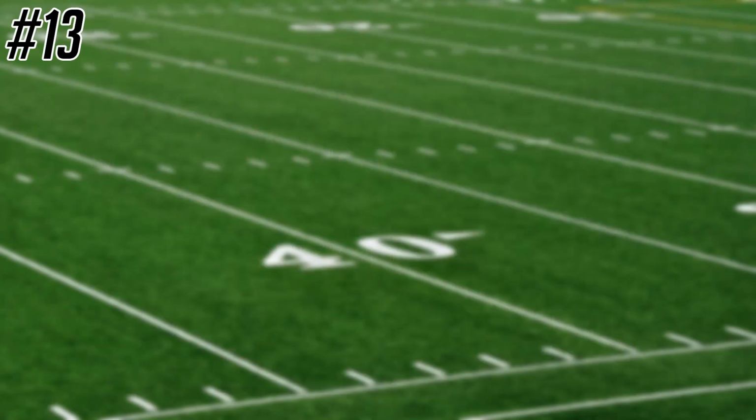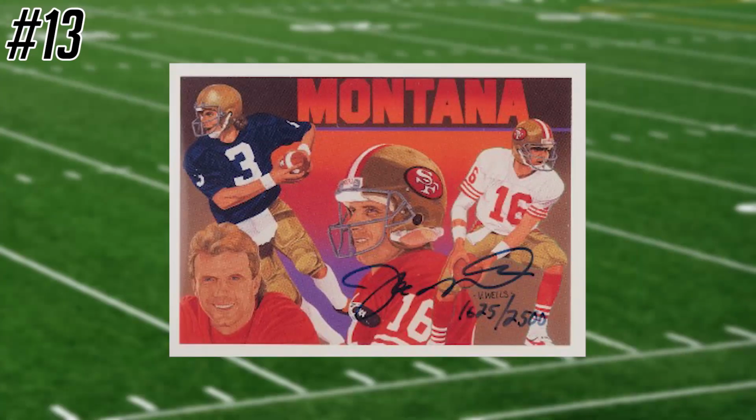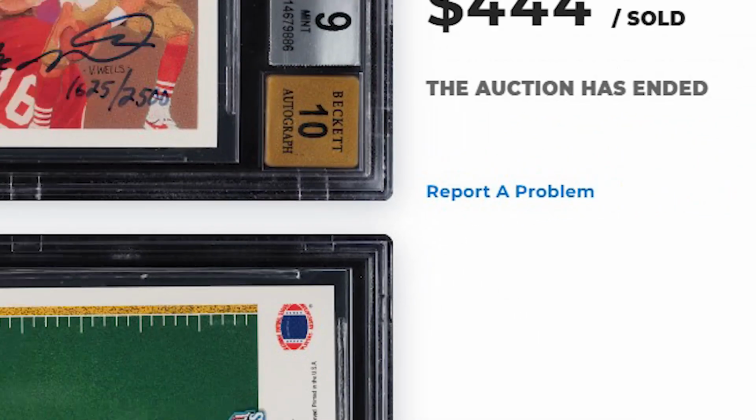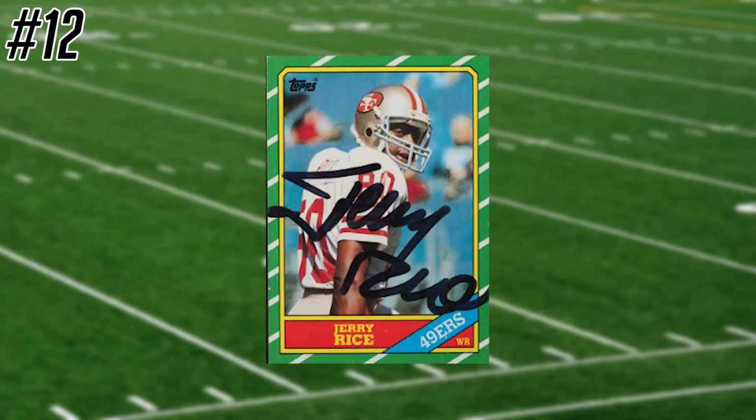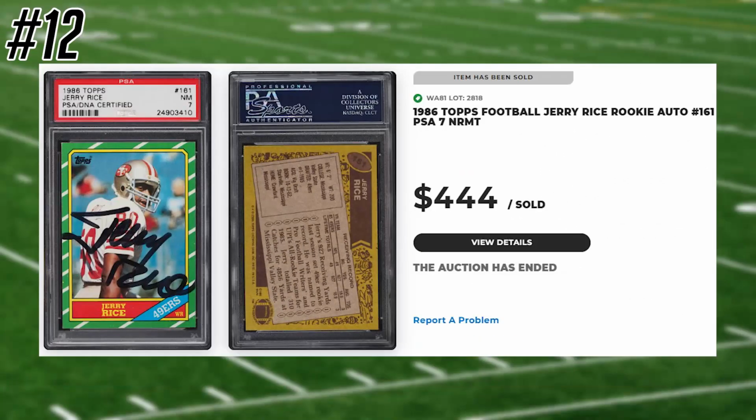Up next at number 13 is this 1991 Upper Deck Heroes Joe Montana Auto, card number 9. This was a BGS 9 and it also sold for $444. Coming in at number 12 is this 1986 Topps Jerry Rice Rookie Auto, card number 161. This was a PSA 7, and it also sold for $444.